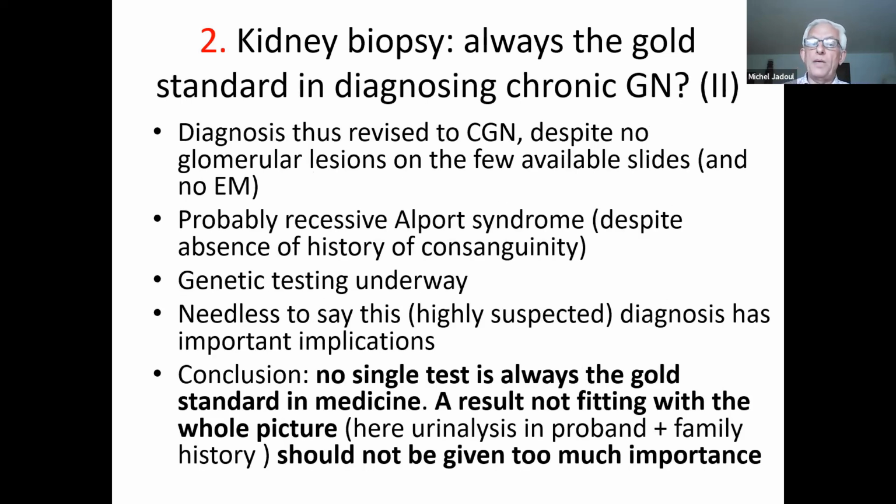I think you will agree with me that because of that critical family history, I may revise the diagnosis to a glomerulonephritis. There are no visible glomerular lesions on the few available slides, probably a sample size problem. It looks like a recessive Alport syndrome. We know that in North Africa, in many remote areas, there is a lot of consanguinity. Genetic testing is not yet available, but this important and highly suspected, not yet final diagnosis, of course has important clinical implications. So a second point is no single test is always the gold standard in medicine.